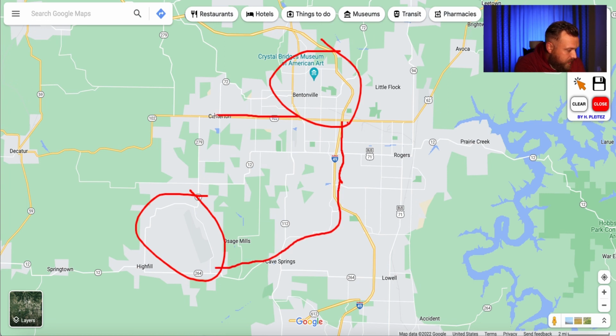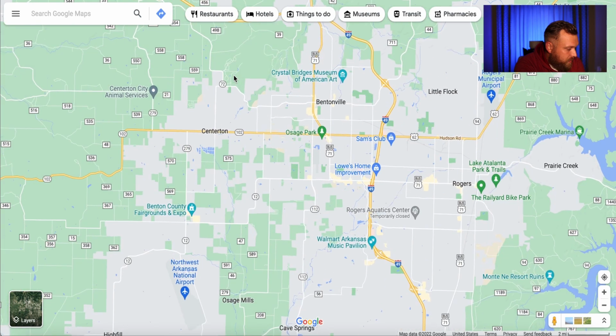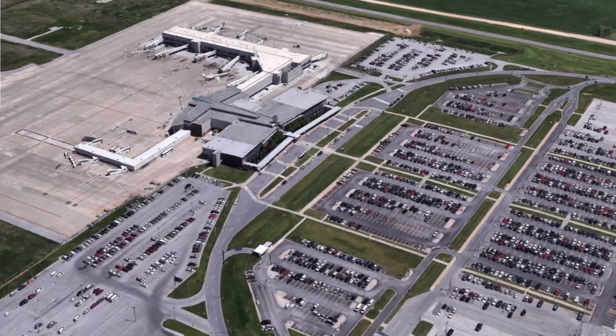Other options, obviously, coming to Centerton, coming down, going this way. You can come off by downtown, come through here on 12, get over to this way. Tons of options. We'll close this out and we'll zoom in a little bit. Maybe there it is. So that's XNA, Northwest Arkansas National Airport. It is a national airport, so it's going to get you wherever you need to go for the most part.